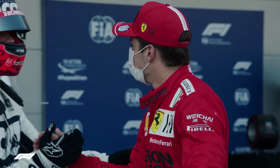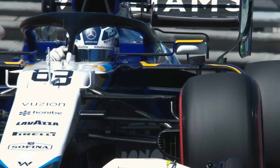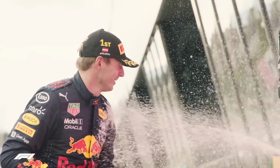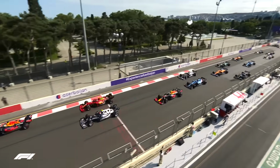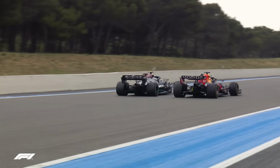Teams are already working hard to ensure they hit the ground running at the start of F1's new era, as perhaps the most wide-reaching evolution of Formula One's regulations ever is unleashed. Racing will be less predictable, more spectacular, and drivers will be able to race each other harder than ever. Formula One will never be the same again.